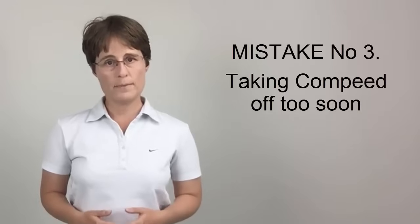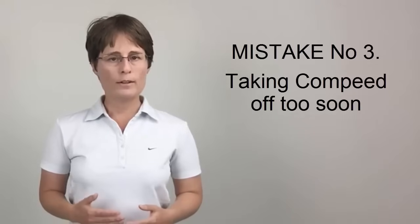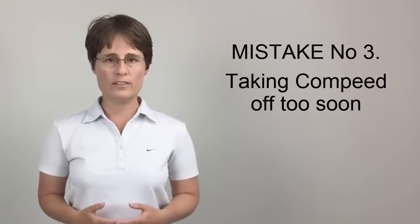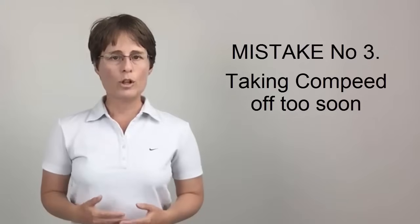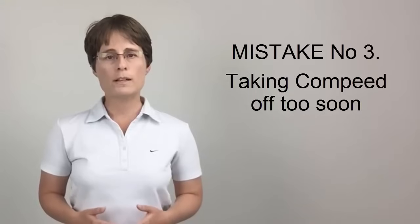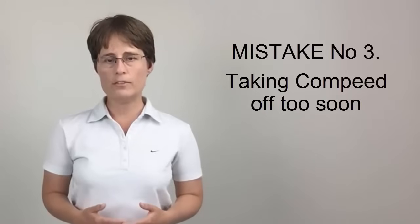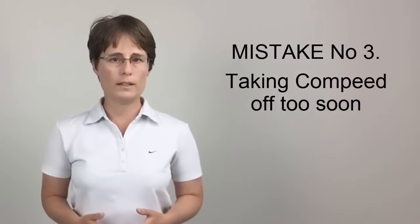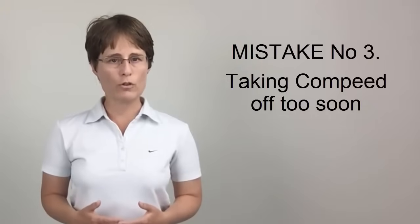Mistake number 3 is to take your blister dressing off too early. Hydrocolloids are designed to stay on for days at a time, like 2, 3 or even 5 days at a time. Now, if your blister is extremely weepy, a hydrocolloid is not your best option. But for light to moderately weepy de-roofed blisters, hydrocolloids should be left on for days at a time. This will give the wound the environment it needs to help skin to grow back quicker and to be more stretchy and resilient. And this is exactly what you want, strong and stretchy skin.